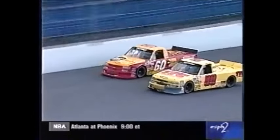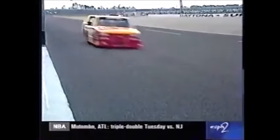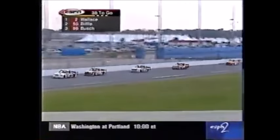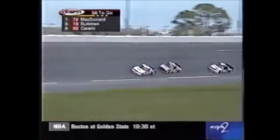That's Terry Cook alongside of Andy Houston. They are shuffling in the 5th position, battling for it. And finally, Terry Cook wisely pulls behind the 60 truck of Andy Houston and says, look, we better get hooked up and try to draft and catch all these Fords in front of us. Ford at number 98. In 4th place is Kenny Martin out of Cleveland, Ohio. His first NASCAR Craftsman Truck Series race. We're on board with 2nd place, Greg Biffle.